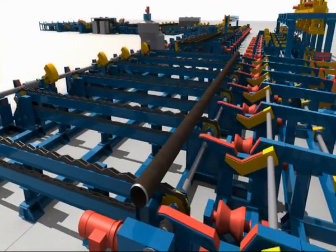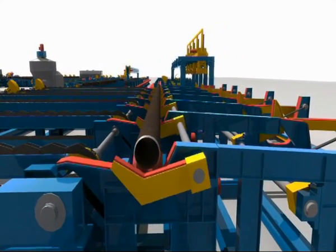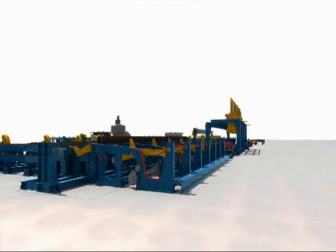The unloading section of the line has the same functions and follows the same plant structure already described for the threading line.